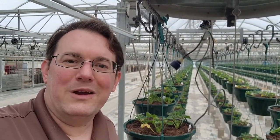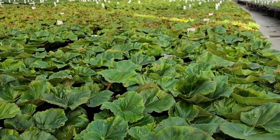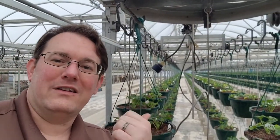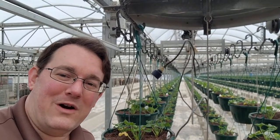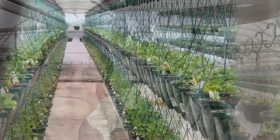to put them. Also, last week we were down at the field house looking at the first cuttings of the year. Well, some of those geranium cuttings that we were looking at have been transplanted into hanging baskets, and now they're here on the watering system where they'll hang for the next few months until they start to ship out.